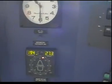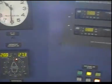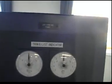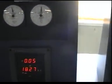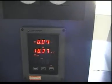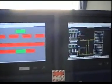These are the other controls. That's the anemometer. This is the ship shore link. This is a VHF, trim and list indicator. That's the log input. And this is the first HIS.